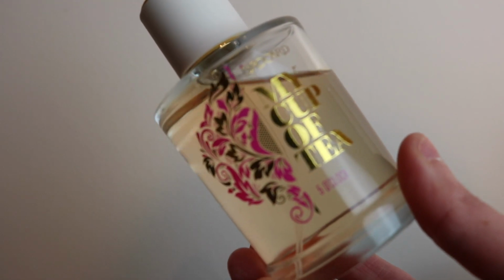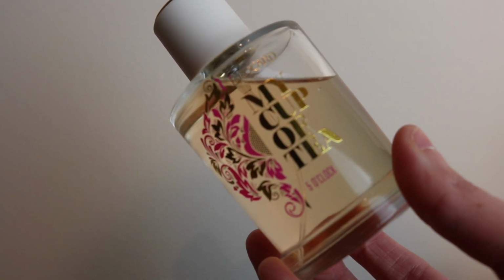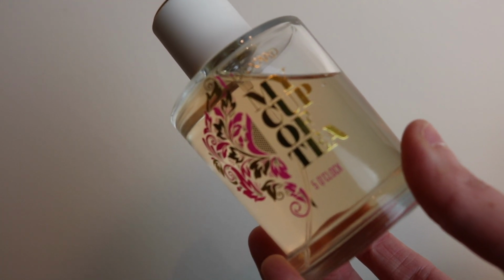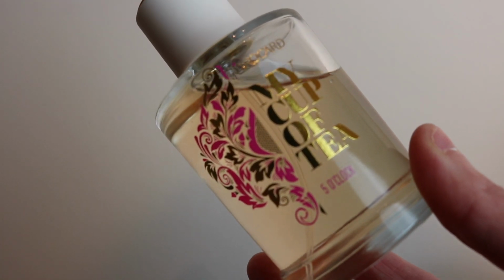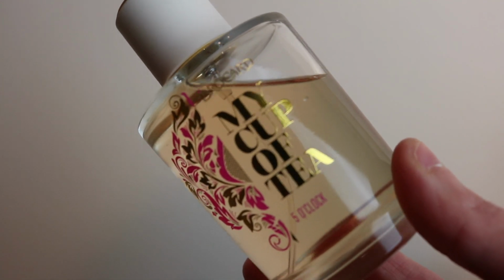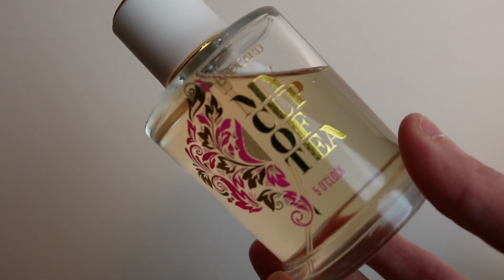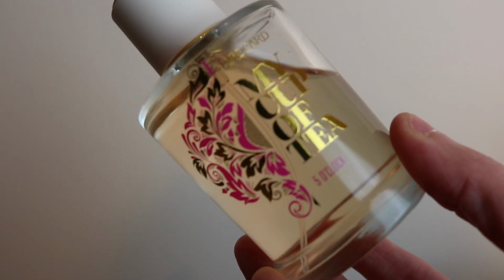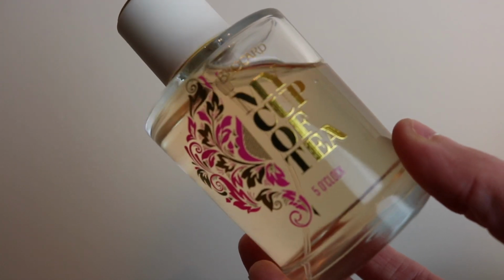On Fragrantica, people compare this to Memo's Winter Palace. In the initial spray of both, they do both smell like Winter Palace, but the dry down is completely different. This one is quite linear. It stays just like this really beautiful lemon cookie scent, whereas Winter Palace is very, very complex. As you can imagine, it's a beautiful, expensive niche fragrance. It is heads and shoulders above this one, and it is very complex and very different in the dry down. But I still love this.